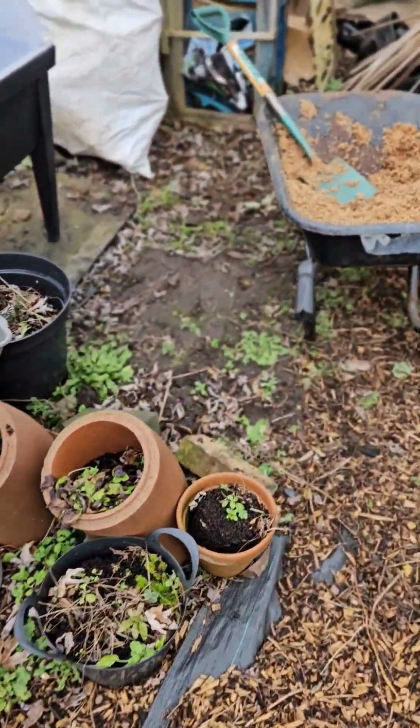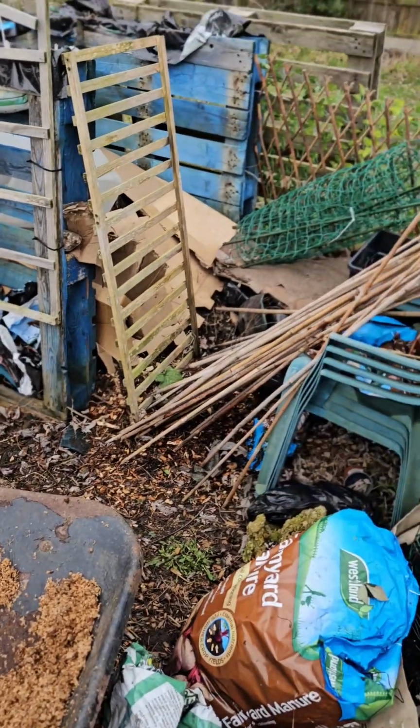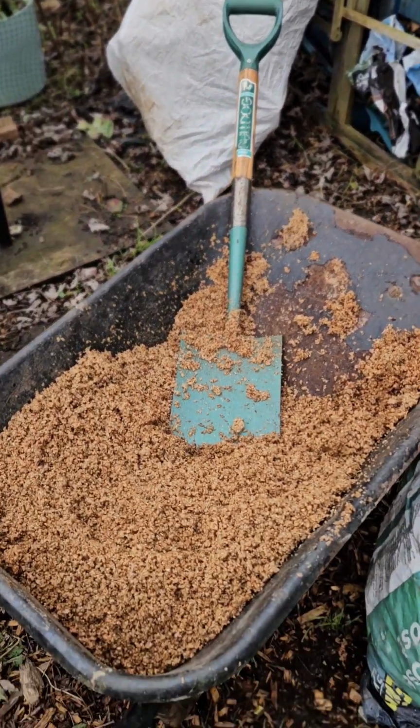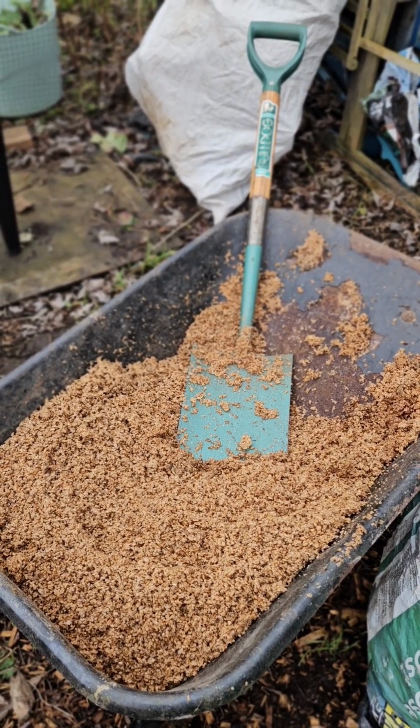So yeah, now I'm going to add some to the pile over here, which is already getting well composted down, but I want to mix it all into there. It's meant to be really good for it. So lucky us from the brewery dropping it off for us.